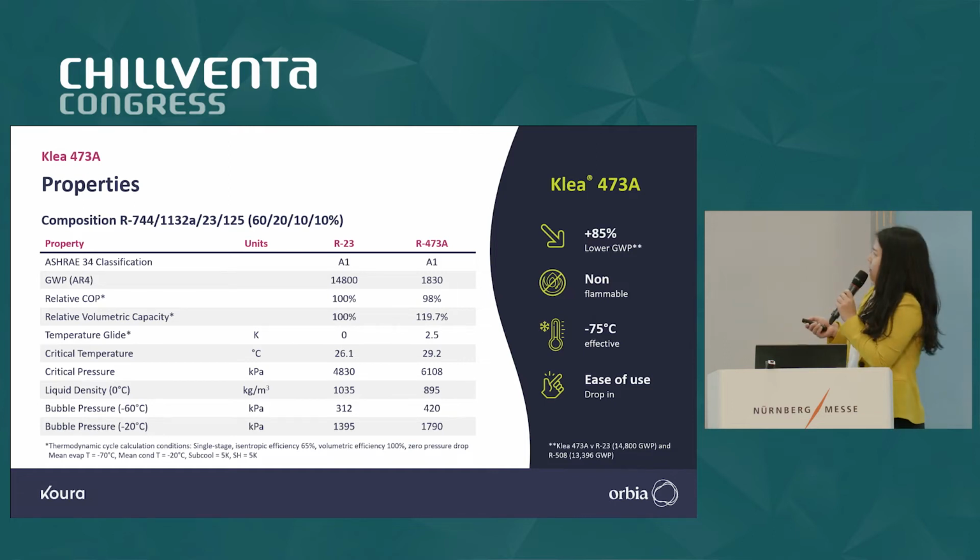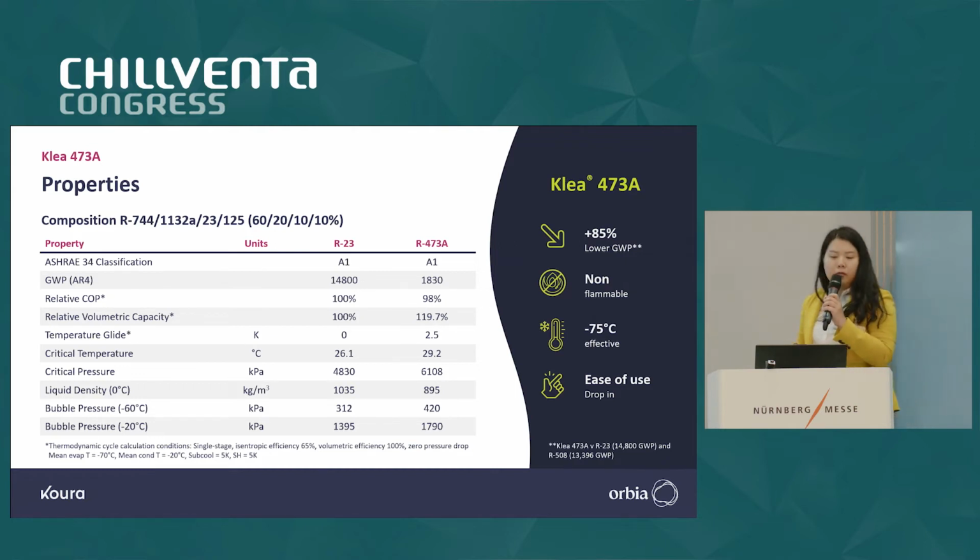We also have a little bit higher critical temperature, and you see that the pressure and temperatures are very similar. You can see that the liquid density is lower than R23. So along with the density and the higher volumetric capacity allows for charge reduction, like I mentioned in the previous slide.